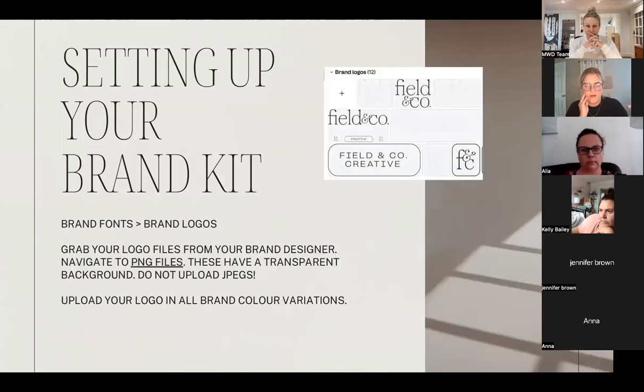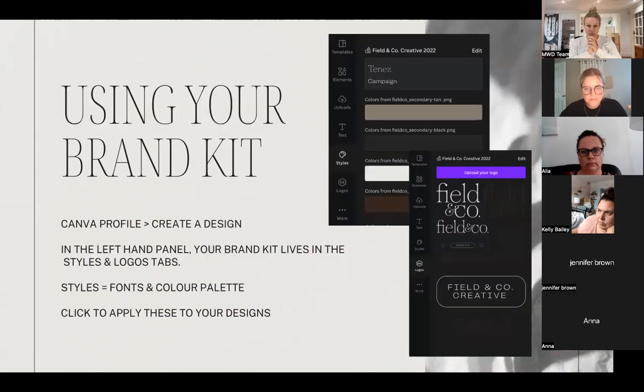And yep, logos here. Remember, PNG, not JPEG. And I would recommend uploading it in all of the color variations that you have, so that you always have something that will work no matter what background you're using on your content.